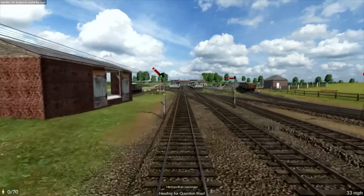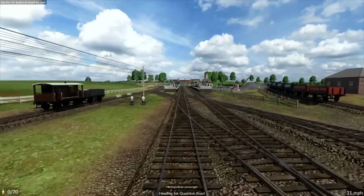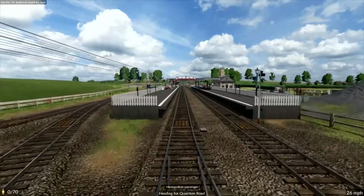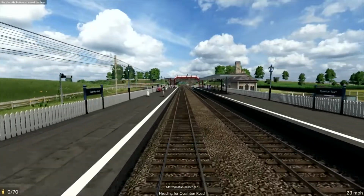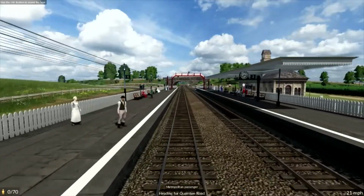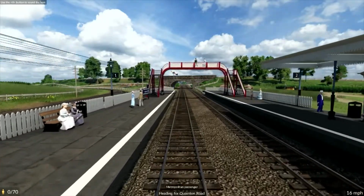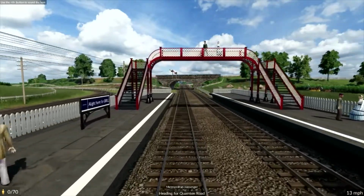Extensive sidings here with a large goods yard and animal pen and all the usual paraphernalia of a country station. And to our left we can see the single track line that's going on its way to Brill.